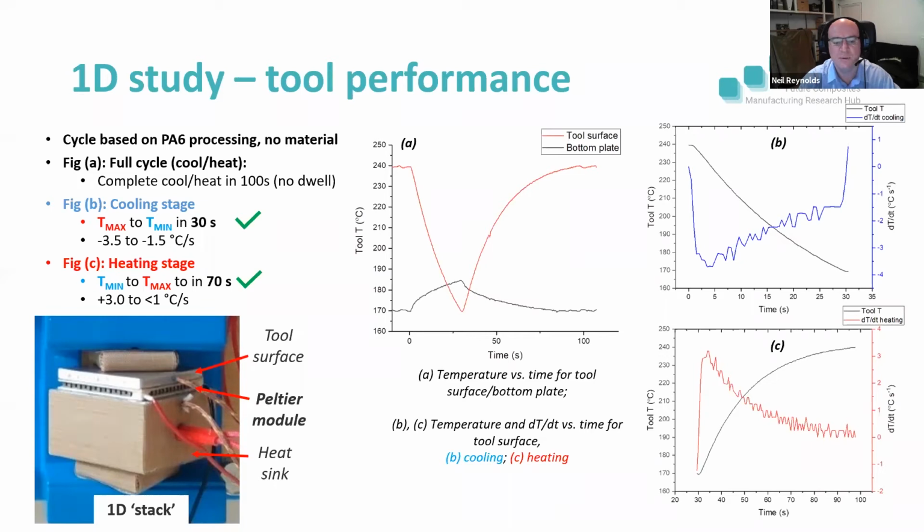The middle graph shows temperature versus time at the tool surface and the rear plate, and you can see that we can get down and back up again in about 100 seconds, which is very encouraging. It's faster than the existing variothermal technology we've been evaluating. On the right-hand side, that shows us the actual cooling and heating rates. So in blue, the cooling rate, shown on the right-hand side of the right-hand graph, goes down to about minus 3.5 degrees a second.